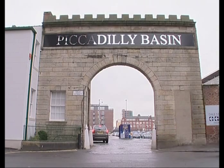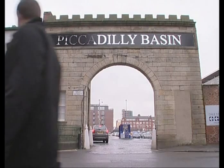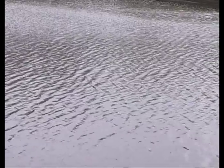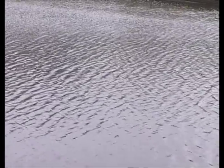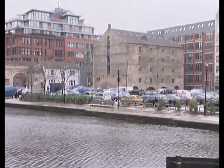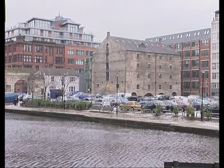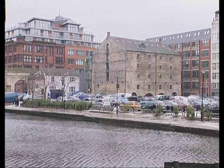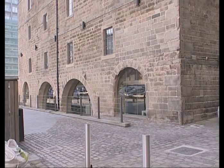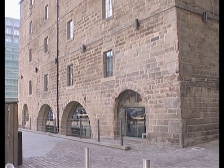Manchester's Piccadilly Basin. Once a busy terminus at the height of canal use in the early 19th century, it acted as an important hub in the distribution of goods and materials throughout the region. In the heart of the basin, Carver's warehouse is a reminder of the basin's former role in industrial Manchester and is one of the most important listed buildings in the city's industrial heritage.